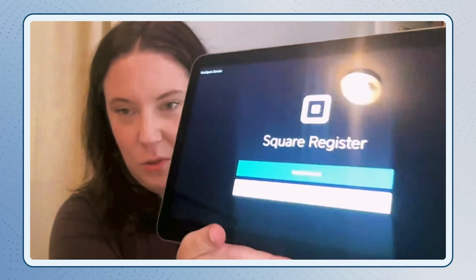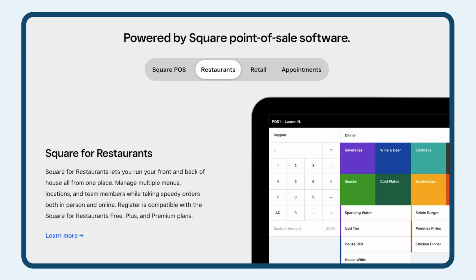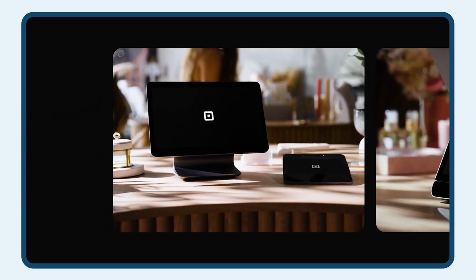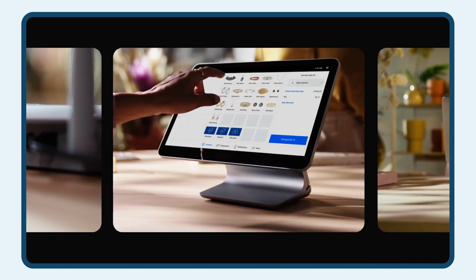So Square Register runs on Square's point of sale software and Square's merchant services. So when you take it out of the box, you're prompted to either set up your Square account or log right in. And it can run either Square's standard point of sale system, the retail specific one, the restaurant specific one, or the appointment specific point of sale. So it is pretty customizable based on your business type. Yeah, you pretty much plug it in, sign in or create your account, customize your settings, attach the customer facing display and card reader, and you're pretty much set up and running.